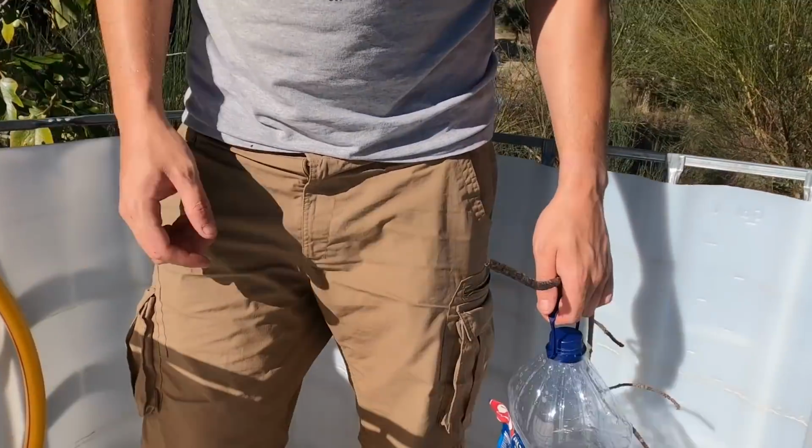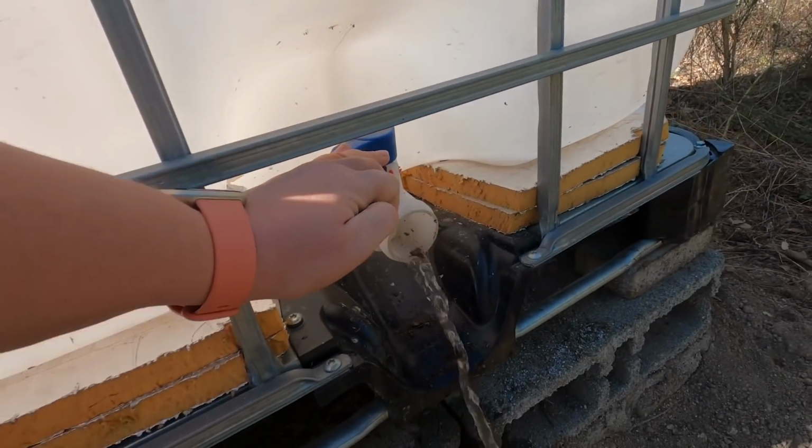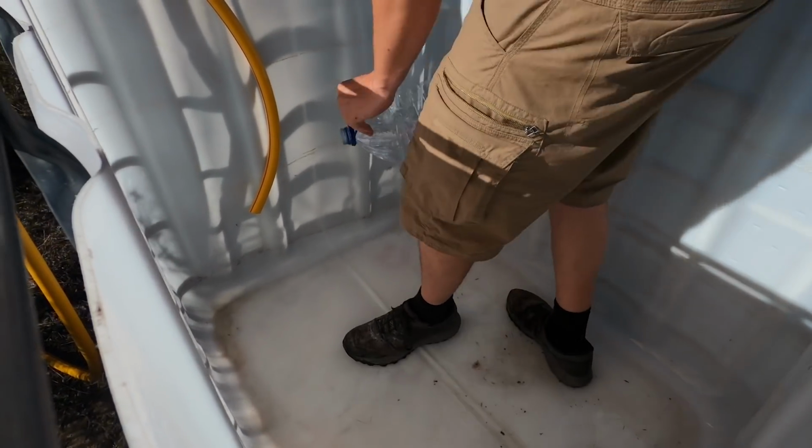Let's have a look. I'm pretty sure this amount of water is going to last quite a long time with a drip irrigation. Literally takes me like 15 minutes to do that, so job done. Only the cleanest water for our plants.